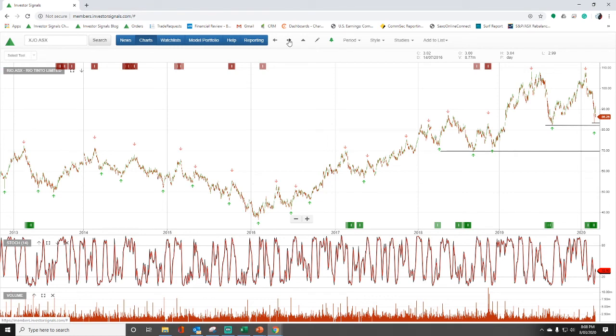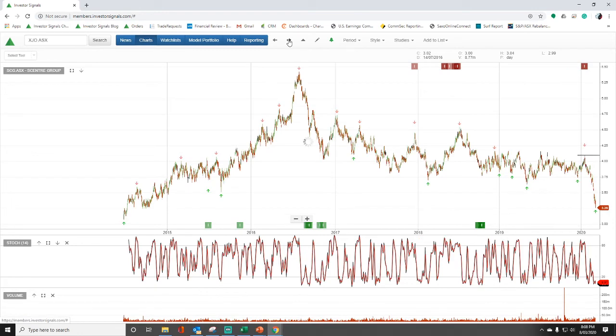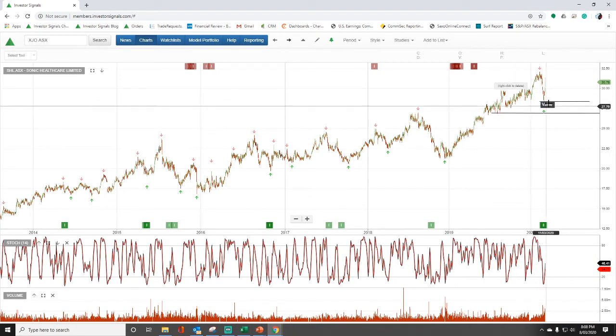Rio Tinto at around $85. Comfortable with that. South32, we're not doing there at present. Centre Group, not doing there. Stockland, not doing anything there. Sonic Healthcare, so this was one that at the same time that I gave the buy rec on Coles, we highlighted the buy opportunity here in Sonic on the blog.